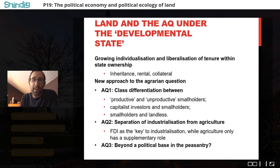Essentially, the argument is that these changes in land tenure are significant in themselves, but also reflect a growing change within the EPRDF's view of the agrarian question and how it's trying to resolve those challenges. So even within the context of state ownership, you see growing individualization, ultimately liberalization of land tenure, with inheritance allowed, an end to redistribution, land registration certificates which guarantee rights to particular plots rather than just a share of land, but also now rental and collateral, where there is increasingly a market in land as well. And this represents a new approach to the agrarian question.